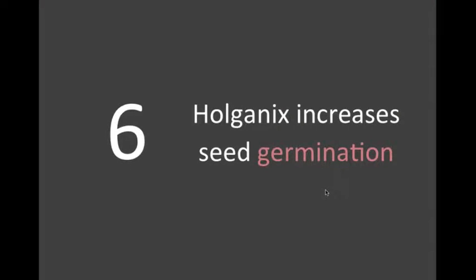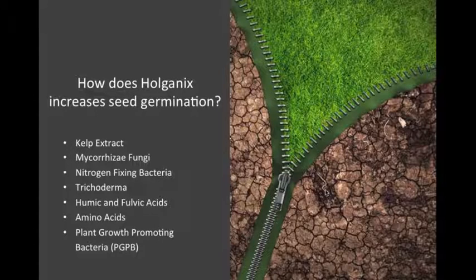So number 6, Holganix increases seed germination. So how does Holganix increase seed germination? You've got a bunch of ingredients in here. Basically, the ingredients we're talking about all promote moisture and fertility and plant growth regulating chemicals in and around seeds that have 2 effects.